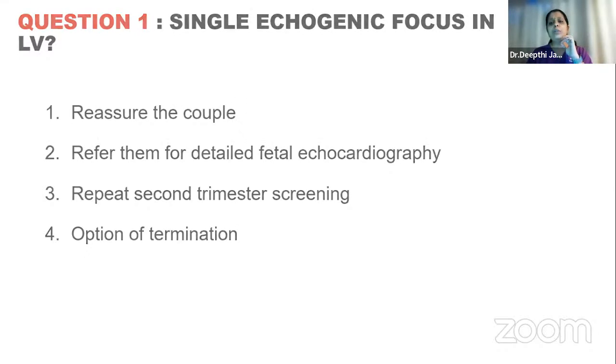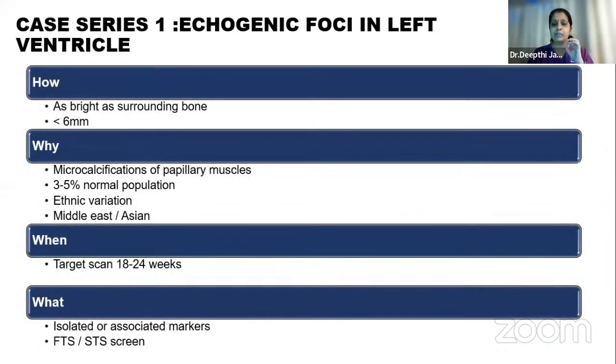So what should we do the next time when we get an echogenic foci? The first thing we need to do is check: is it as bright as the surrounding bone? Is it less than 5 to 6 millimeter? It's very important for us to know what it is so that we can convey this to the patient so that their stress or anxiety is reduced. It's because of the calcification deposits on the papillary muscles in the fetal cardiac muscles.